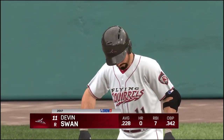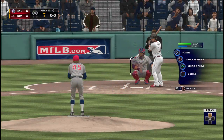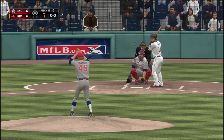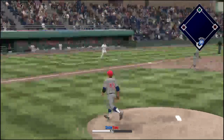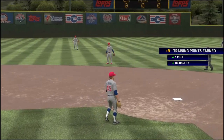Coming to the plate now, guys, Devin Swan. He'll lead things off here in the bottom half of the first. Nobody out now. Devin Swan. Oh, he checked his swing there and pops this one up. I got Henderson, I got it. Onto the grass. One away.